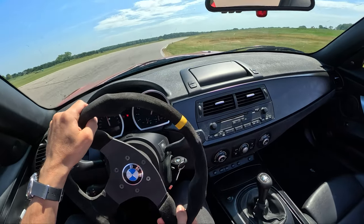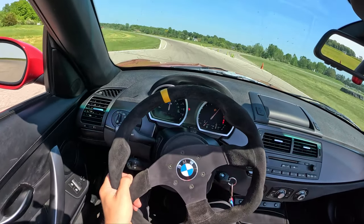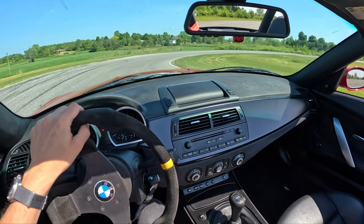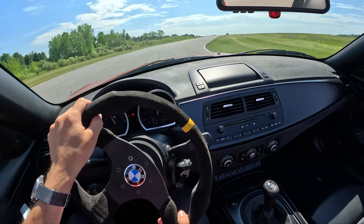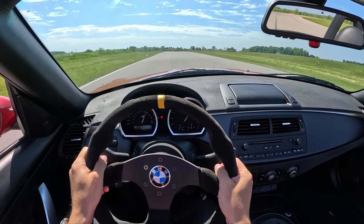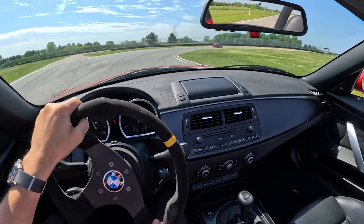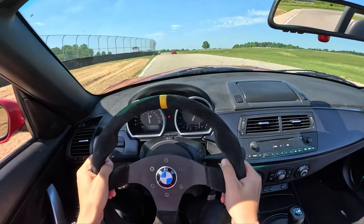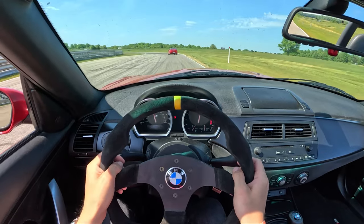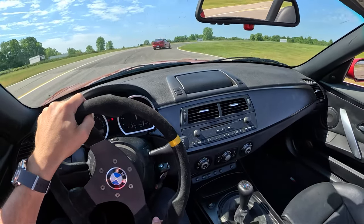Stable, and it's soft too, it's not overly stiff. TC sets his cars up to be a little bit more compliant. This is a wonderful testament to that. Settles into a corner beautifully.